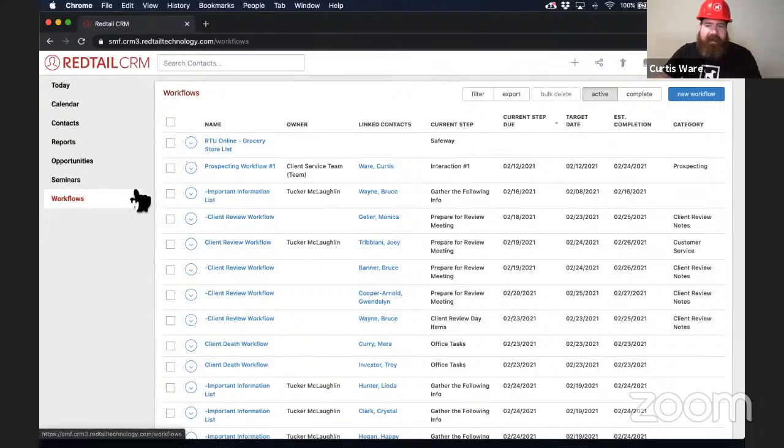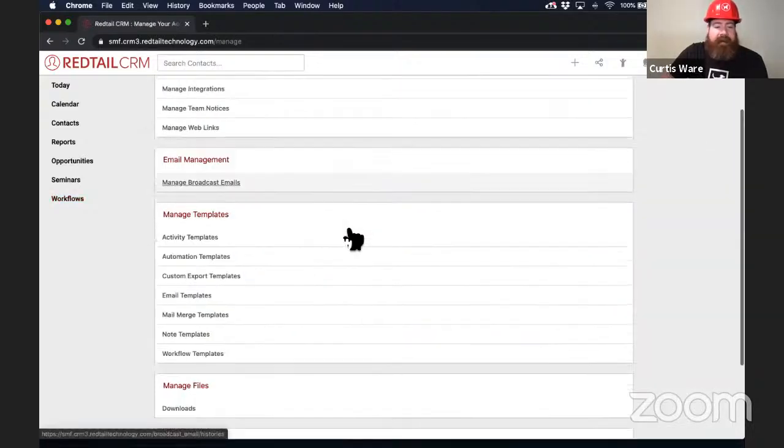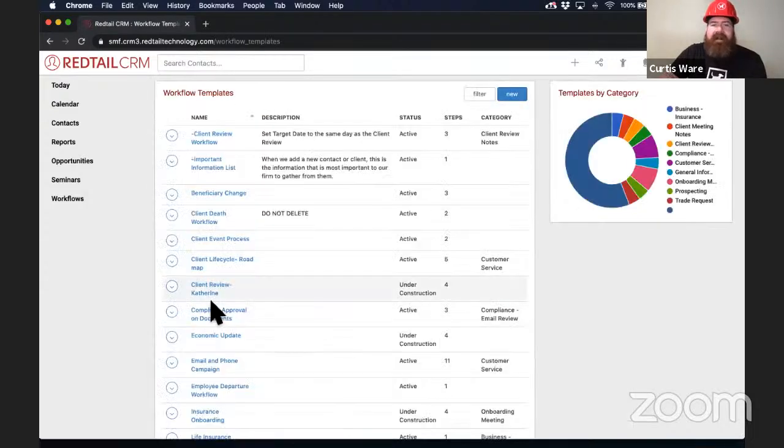What we're going to do is go to our name in the top right-hand corner and then manage your account. Once you're on manage your account, we can come down to the manage template section. Everybody has access to manage templates. Anybody can build them. If you create a template in your database, anyone else in your database can use, view and edit that same workflow template. So there are no restrictions on changing those workflows. But the very last item down here says workflow templates. I'm going to click that. I see my list.